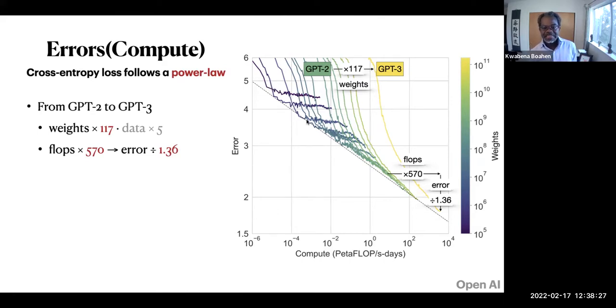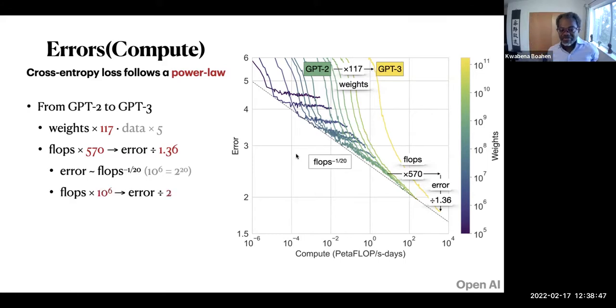And the asymptote follows this dotted line here, which is going like flops to the minus 1/20th power, right? So if you take 2^20, which is a million-fold increase in parameters, and you take it to the 1/20th power, you get a half, right? So to drop your error by a factor of 2, you need a million-fold increase in compute. And this is why you're seeing this huge increase in compute. So that's the bad news. But the good news is that it continues to pay off as they continue to do this. This power law is not stopping. So yeah, that's the good news.